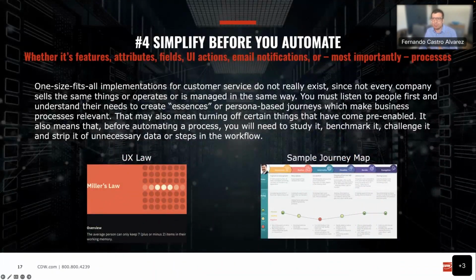The next one is we want to simplify before we automate. Whether it's a feature, an attribute, a field, an email notification, or even a process. Most of the issues that we've seen, when we have so much functionality, is, oh, because it's out of the box, just leave it there. So that's the other pitfall. You need to disable what is not needed, because sometimes out of the box is too much, right? It can get overwhelming quickly, and it's been proven through this UX law that it doesn't help anyone, right?